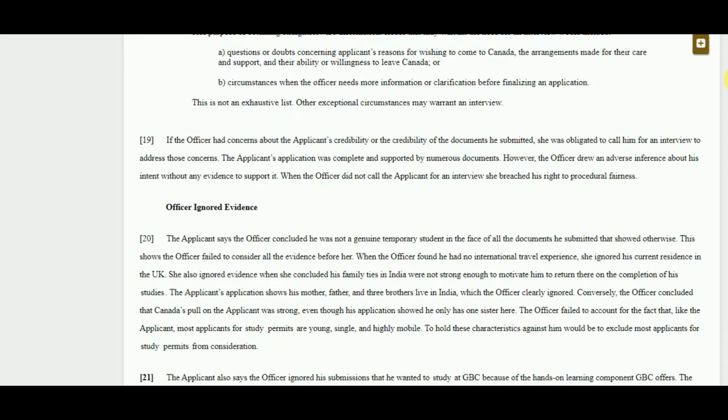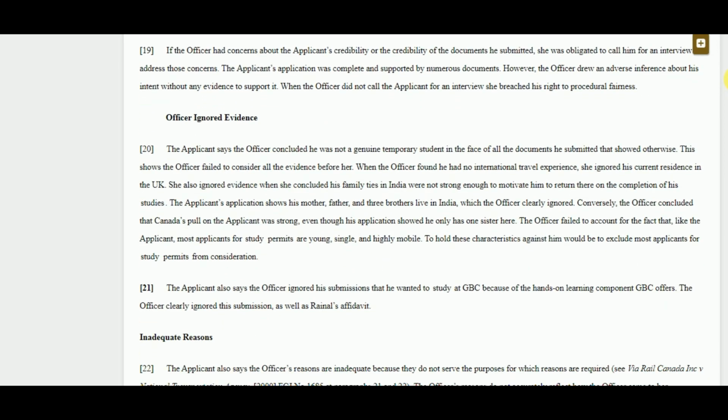So the officer ignored the evidence. The applicant says the officer concluded that he was not a genuine temporary student in the face of all the documents he submitted that showed otherwise.